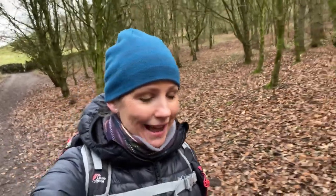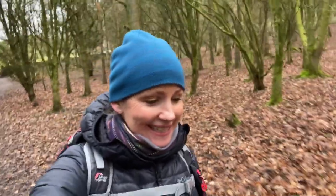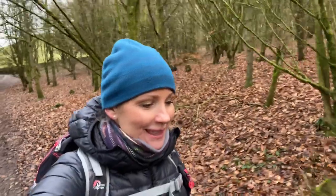trig point at Wolfscote Hill Trig, which is a bit of a steep climb, not too bad, I think we've done worse. And then we'll be literally retracing our steps, coming back down to this trail, and then heading through Wolfscote Dale, which should be very pretty at this time of year, with a few snowdrops hopefully sprouting up.